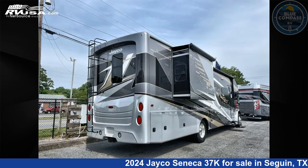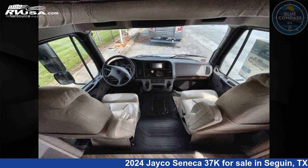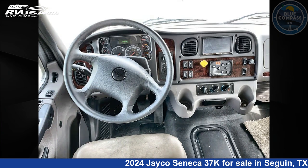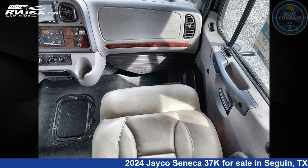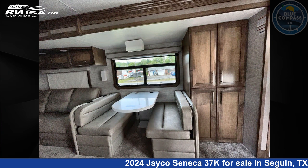This new Jayco is 39 feet 0 inches in length and features a fossil interior, sleeps 7, slide-out, and 72 gallons fresh water capacity. The floor plan layout of this Class C features bath and a half, bunk over cab, outdoor entertainment, rear bath. This 2024 Jayco Seneca 37K is built on a Freightliner S2RV chassis.